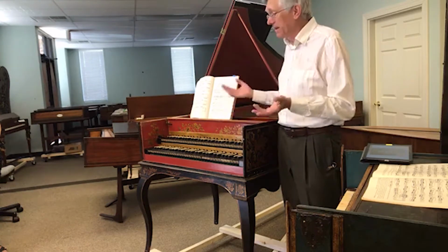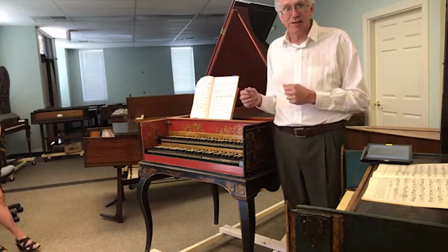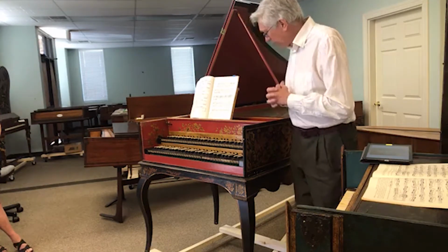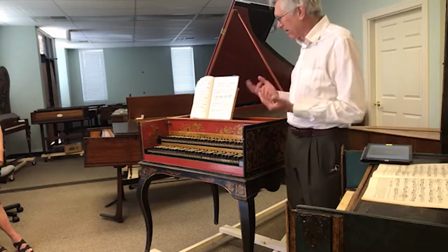And of course, what that means is that we can play it and play it and play it, and we're not worrying much of anything else because that part's already been replaced. Otherwise, this one speaks very nicely as a great French harpsichord.